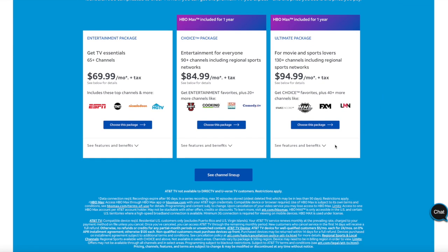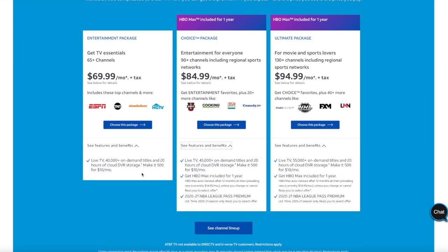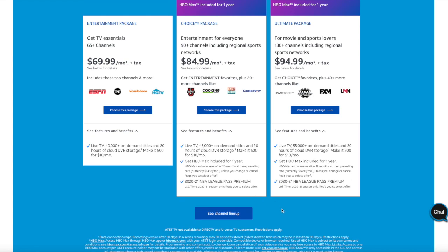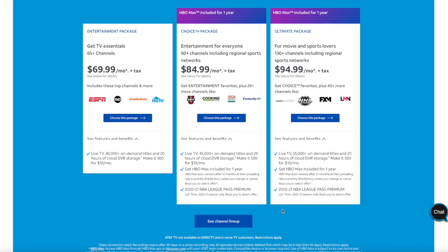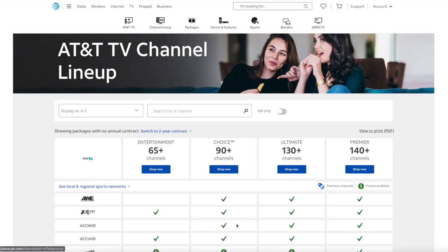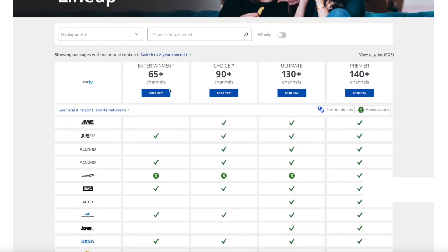So here you go. You see 3 different tiers here. And each tier has a little bit different service, a little bit different benefit. But first off, you notice 2 of the price tiers offer HBO Max. And that makes sense. If you look at the price of $69.99, it's not really any different to add HBO Max. That's a $15 price. Makes sense. And they also get this NBA League Pass Premium, if you notice at the bottom. So that's nice. But when you go to the channel lineup, you see another huh?